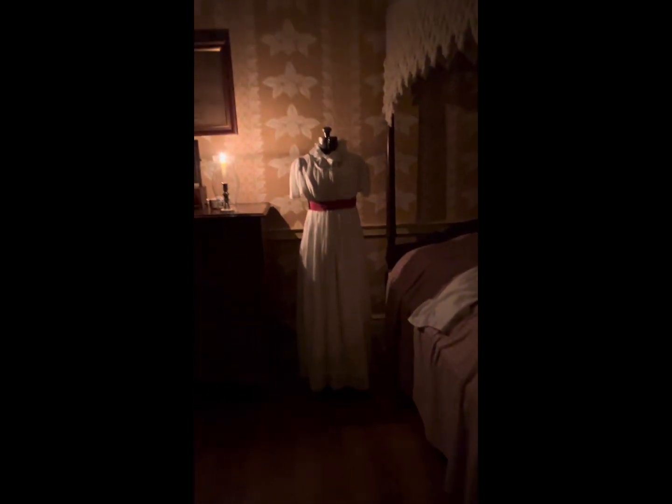And so we have it set up to kind of give you an idea of what it might have looked like when the Stephensons were living here and how wealthy they were, because we have 3 beds in this room, actually. One is hidden underneath our low poster bed here. And so there was ample space for 3 children in a room this size at the time.